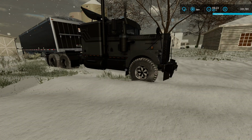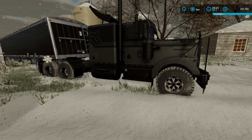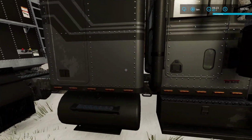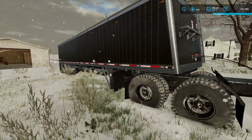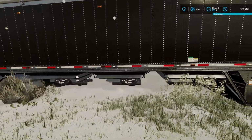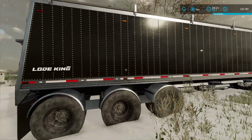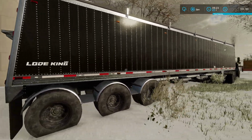I've got a second worker going to be here in just a couple minutes, and I want to go ahead and show you guys this beautiful Phoenix right here. Black and it's silver. And we got a black tanker right here. 3-bin hopper, holds just a little bit more than the other one. It's still not the best one, but it's a really good used one.